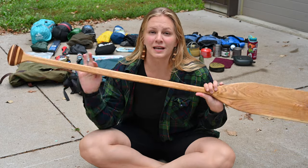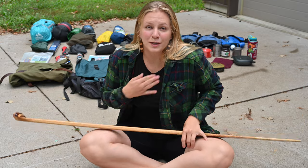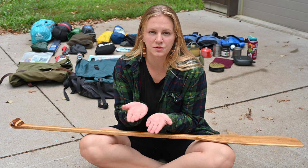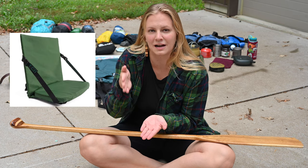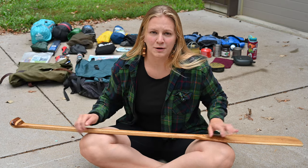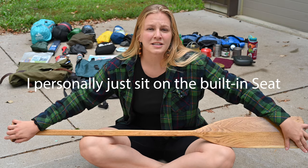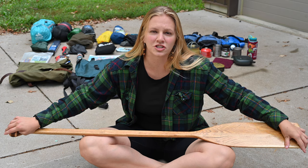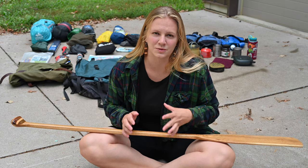Some of the gear you have heard me talk about in previous gear videos, a lot of it though is new and I have new perspectives. Basics, of course, you need a canoe and a canoe paddle. I personally don't use a seat for my canoe, but there are seats you can strap onto the canoe seat, and then it has a backrest built into it, a fabric sort of seat. If you are interested in a canoe seat, you can look them up, Google it.